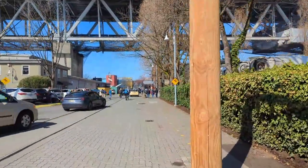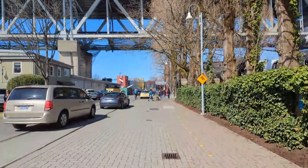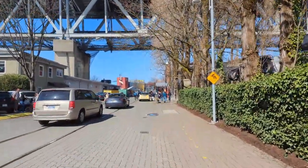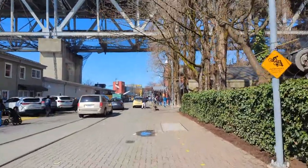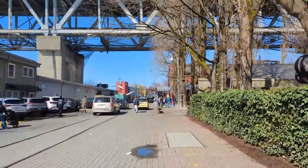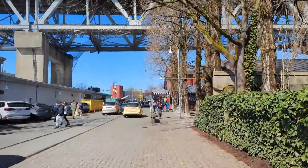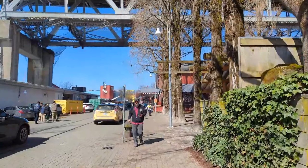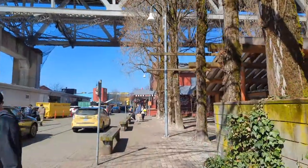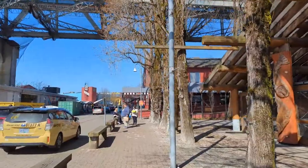Let's keep going here on Johnston Street. Oh, so bright out today. You can see the Granville Island Bridge above us here. And that'll take you from the west side into the downtown, from the Fairview neighborhood into the downtown area just above Yaletown.